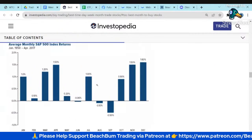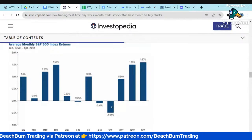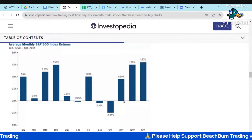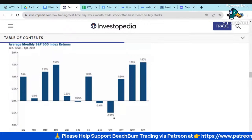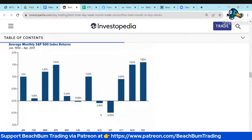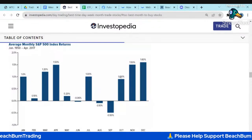So again, we see typically September is the worst month of the year. Then by the end of October, we get a rebound. So September negative 0.5, October tends to be positive 0.9. And I think we saw this past week the negativity of September bleeding into the first week in October. So we'll be looking for that reversal and see if we can follow this historical trend and get this rebound in October. Again, it may not occur until the later half of October.